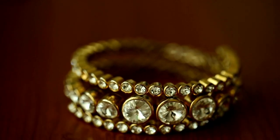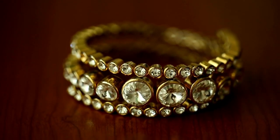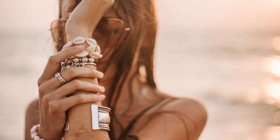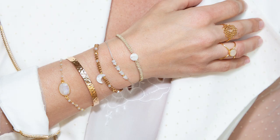December charm bracelet ideas, styling tips for the season. The charm bracelet is a timeless piece of jewelry that allows you to tell your unique story and capture cherished memories. As December arrives with its holiday magic and festive spirit, there's no better time to embrace the beauty and versatility of charm bracelets. Here are some enchanting December charm bracelet ideas and styling tips to elevate your seasonal look.